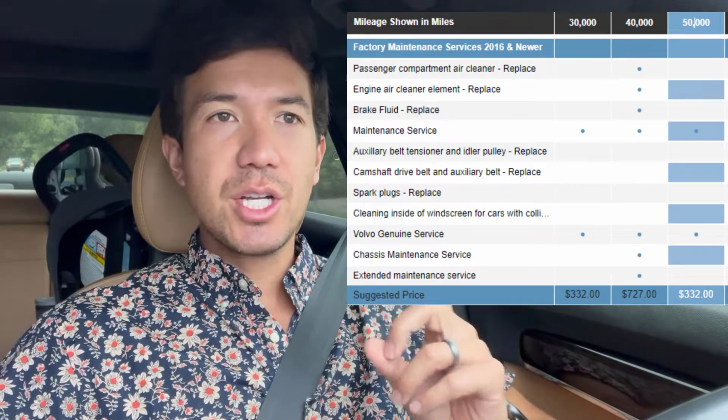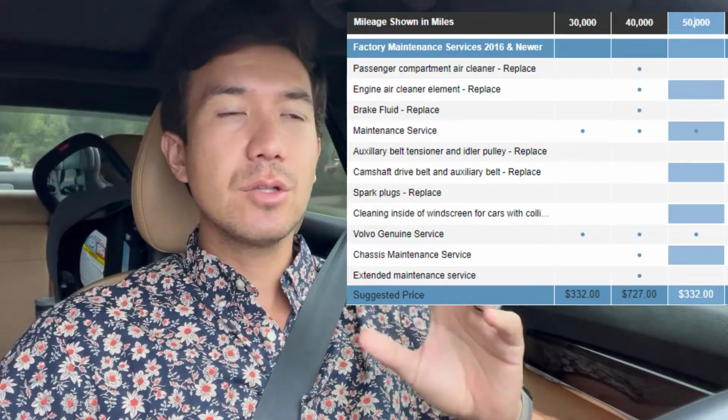All right, it's a pretty cloudy morning today here in Dallas, Texas, and I'm going to be doing my 50,000 mile service. So this is outside the warranty, but it is something that's regularly scheduled. I'm going to flash the checklist. They're going to do all this. It's mostly fluids, filter.